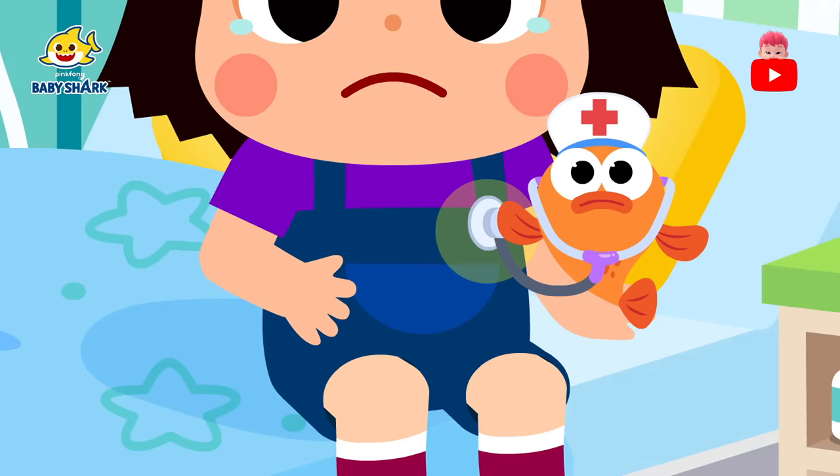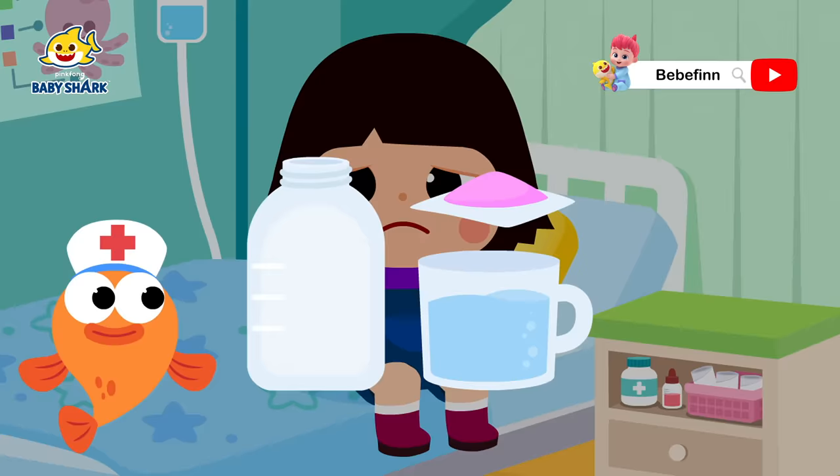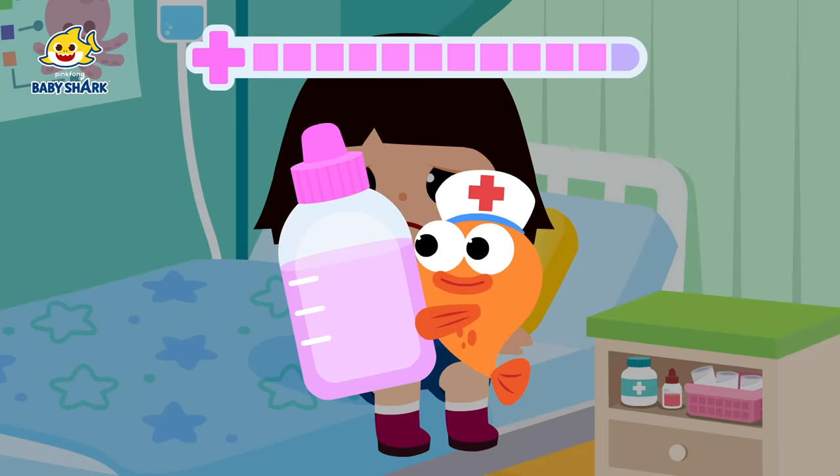Your heart is beating fast. Thump, thump, thump. Your stomach must have hurt a lot. We need to treat it with medicine. Friends, can you shake the medicine hard to finish preparing it? Liquid medicine, ready!